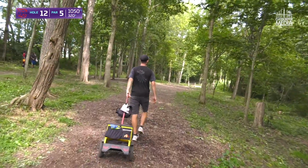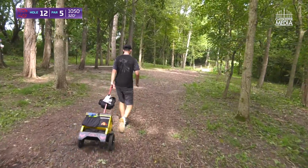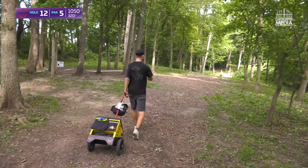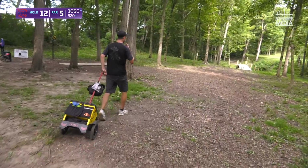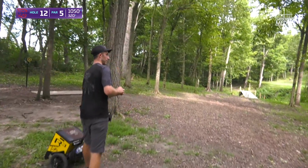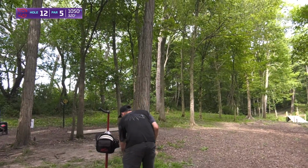Yeah, I must have hit something, honestly. Dang, that's a bummer. I'm a little more pinched off than I thought, which really sucks because I thought I was going to be up there with the shot, but now I've got a lot more trees to contend with than I thought. Yeah, this is going to be a tough 4 from here.